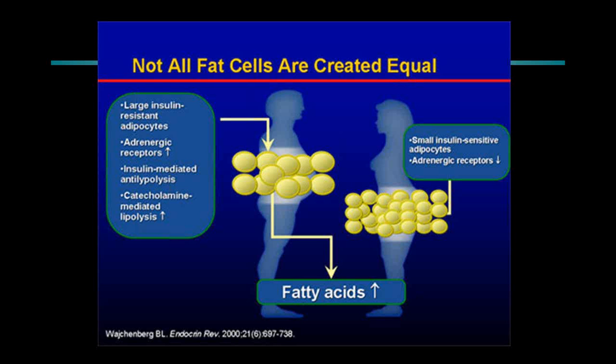And for years we thought that fat cells were storage depots. They were just inactive storage depots, and the fat sat in these storage depots and didn't do anything. But what we're finding out is that the fat in the abdomen is highly active. So not all fat cells are created equal. The fats in our abdomen are highly active. In fact, they work against us.